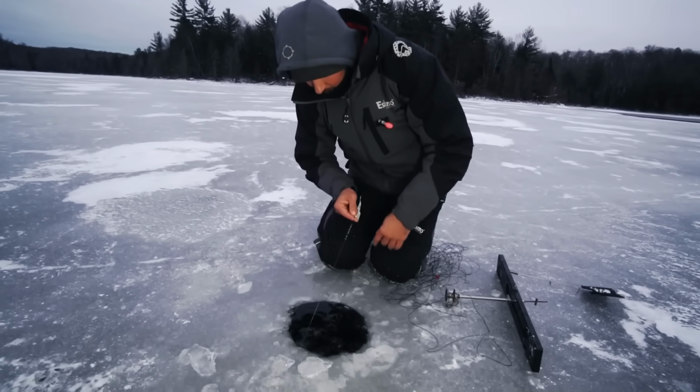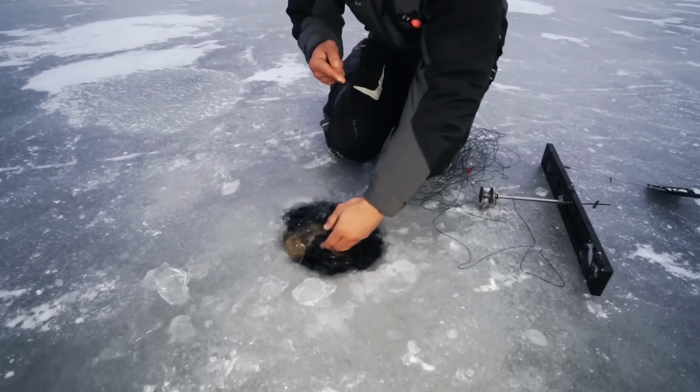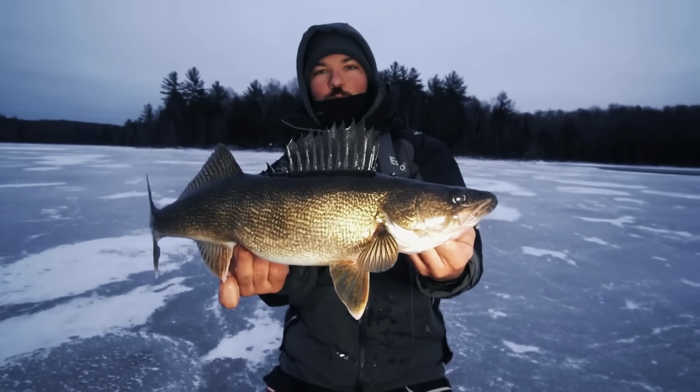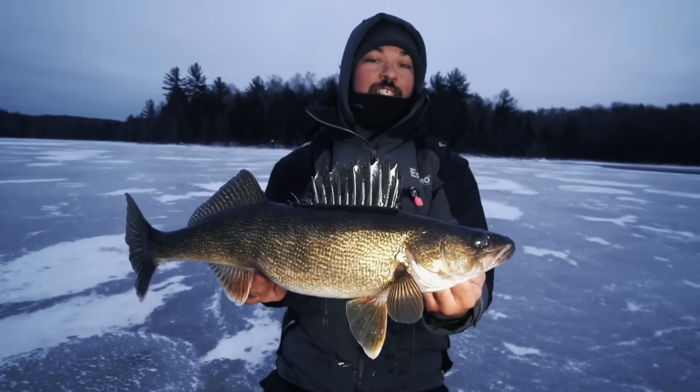Leader. Yeah, it's a nice walleye. Nice walleye. There we go. All right. Well, the random weed line walleye. That's what we'll be calling this one. And it is a success.